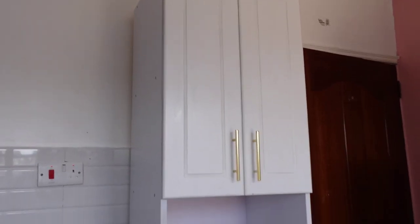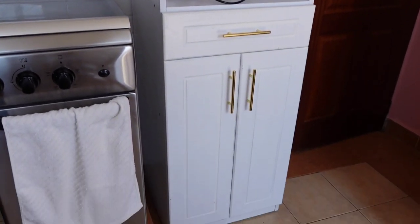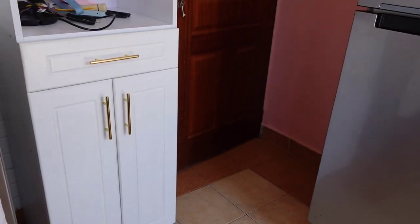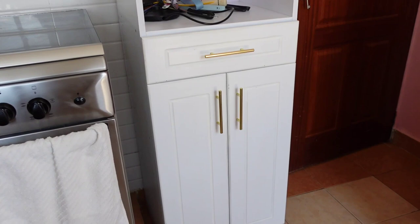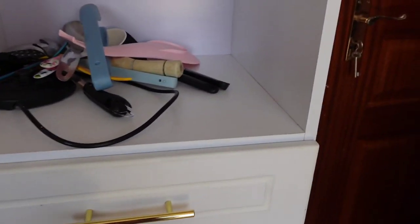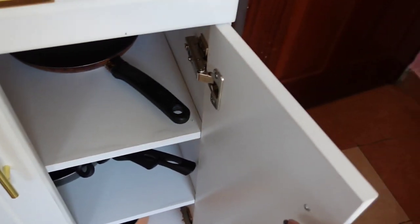So this is the second one that we made. It's next to the cooker. So it's a bit narrow because I wanted this space to be all open and the door to open fully. So here I have my kitchen towels. I've put them on this drawer. Here I have all my cooking pots down below. So nothing much has changed in terms of arrangement of the kitchen.